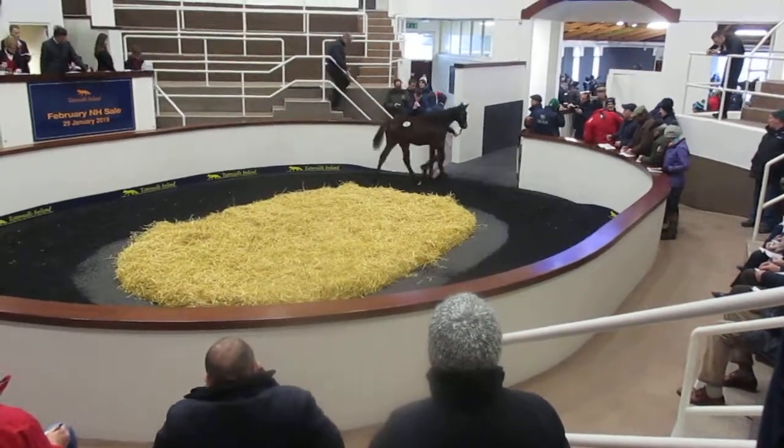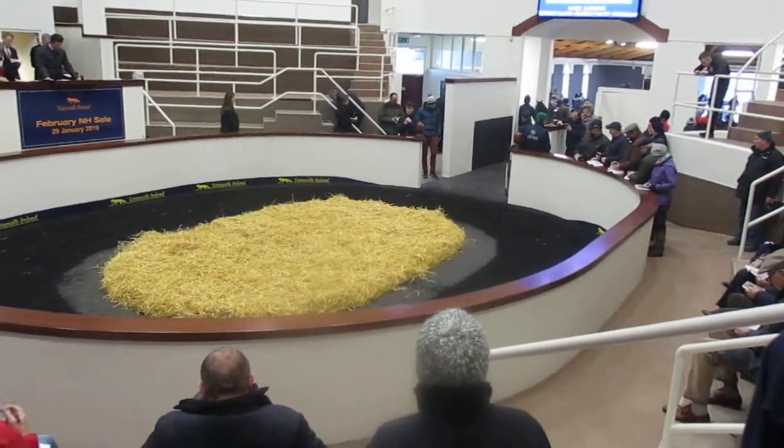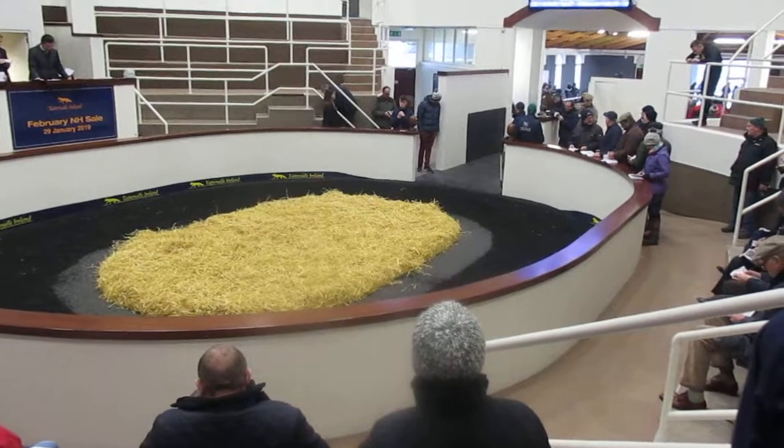Lot 22, another filly here. Nice filly, good moving. Lot 21 sold for 1,500. Actually, very low price, folks. She's an own sister, out of a half sister.